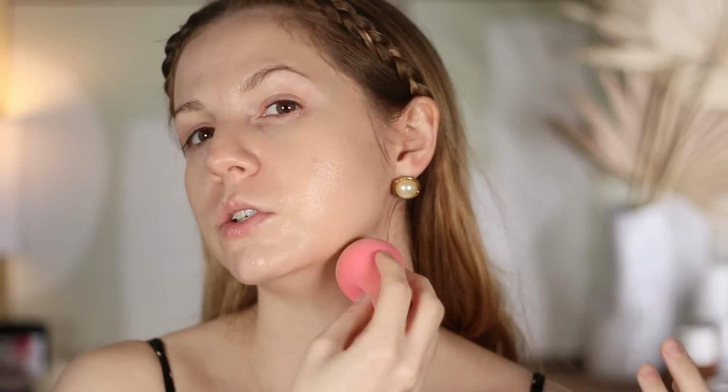So here we go. This is one light layer. This is definitely a buildable product. We could get more coverage out of it, but for the sake of comparison, I want to do a similar sheer layer on both sides. So this is one layer with the newer Soft Lit foundation. We've got the with, we've got the without. You can see a nice level of coverage, nice level of dew also.